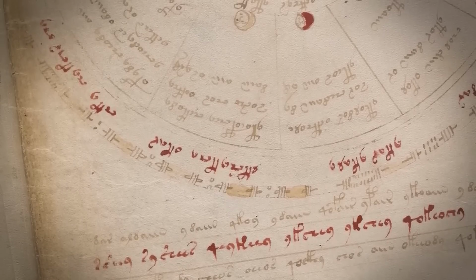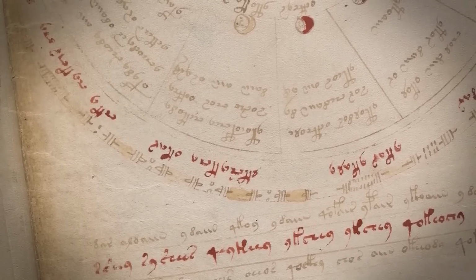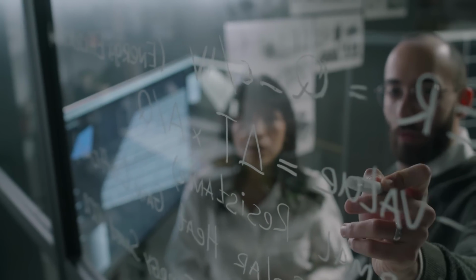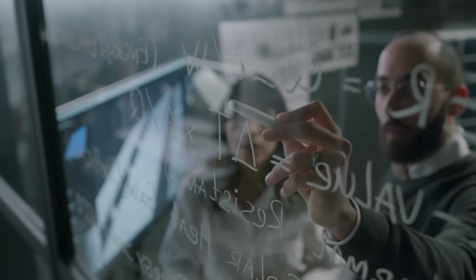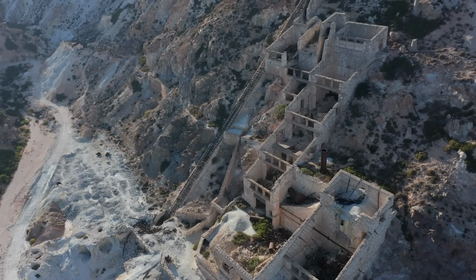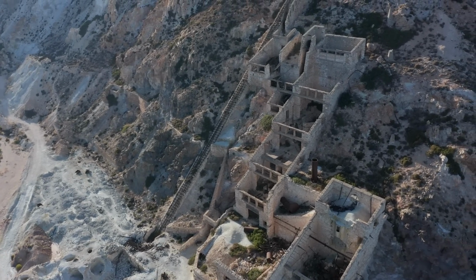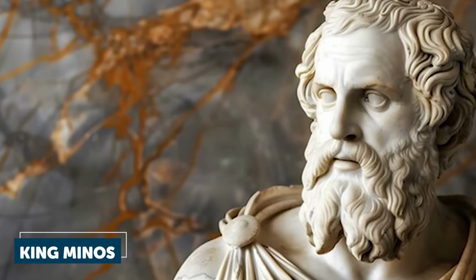Remember the language Linear B from earlier? Well, there's Linear A too. This mysterious language was discovered on tablets in Crete in 1900, and despite years of research, no one was able to figure out what it means. This script is believed to have been the main writing system used by the Minoan civilization, an ancient Bronze Age society that was ruled by King Minos.